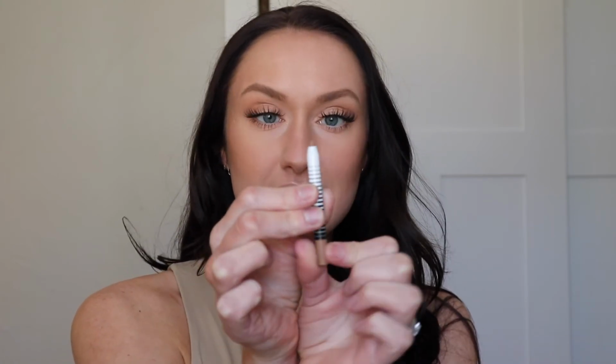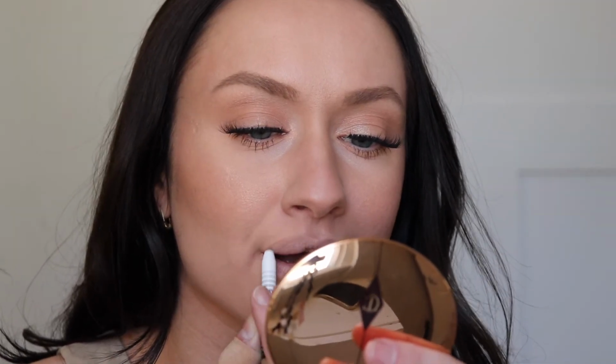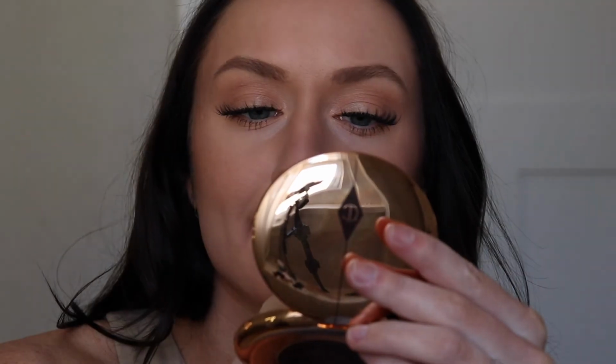So lastly, let's try out her No Pressure Lip Definer. Mine is in the shade Light. What's really nice about this too is that you can twist it up. Oh my gosh, yes. Finally, a tan nude shade of a lip liner that doesn't pull orange on me. It is so pretty.